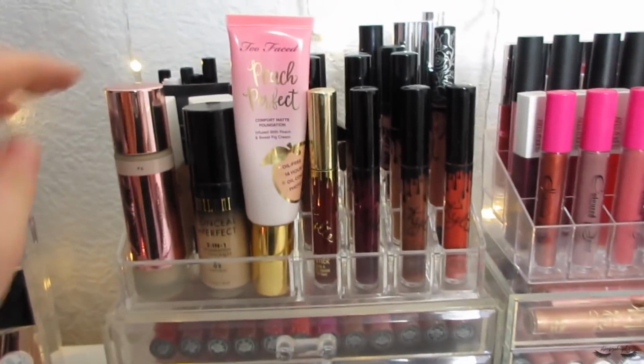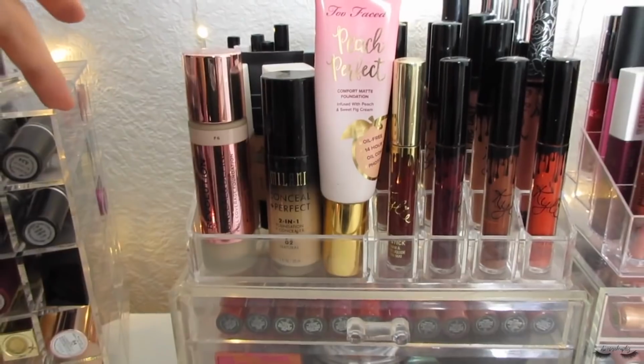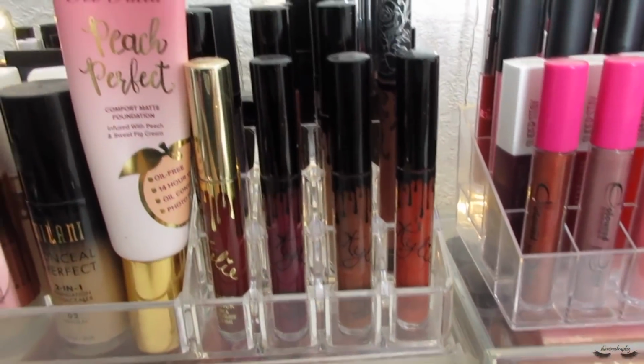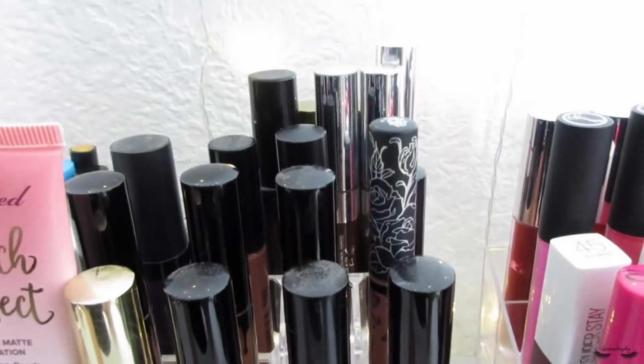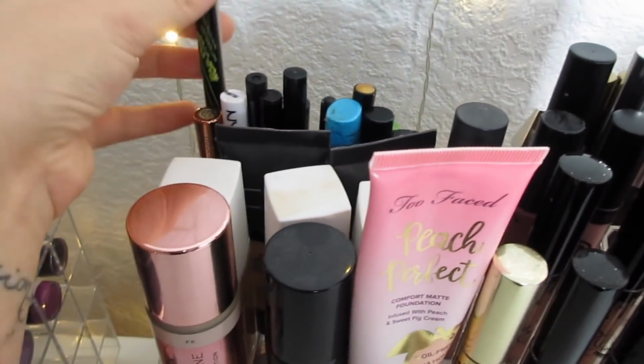Then in the middle section I have foundations, this new Revolution one which I am yet to try, but I'm going to do a video on, so look out for that. I have my Kylie Cosmetics liquid lipsticks at the front. I've got the Leo one from a birthday collection I think it was, and then a Kat Von D liquid lipstick. At the back I have my dip brows and then liquid liners up here.